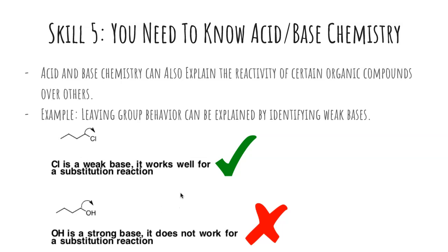Well, it turns out that groups, when they leave, they make a far better leaving group and they participate well in this type of behavior if they are a weak base. Strong bases do not do well with this type of behavior. And if that makes sense, if you think about it, right?